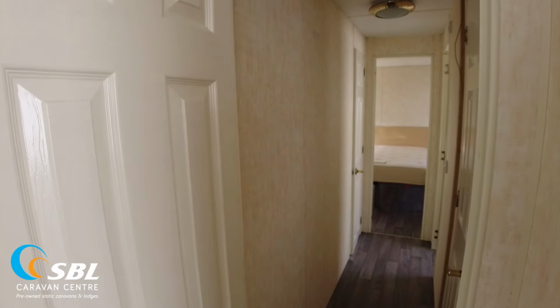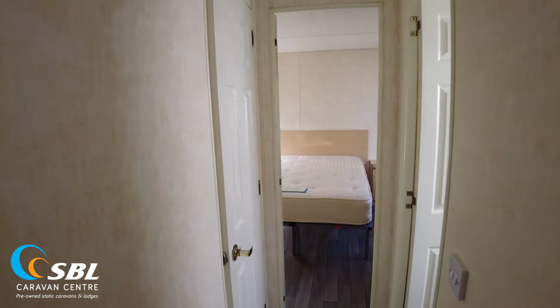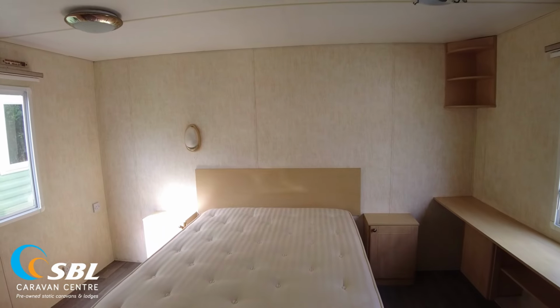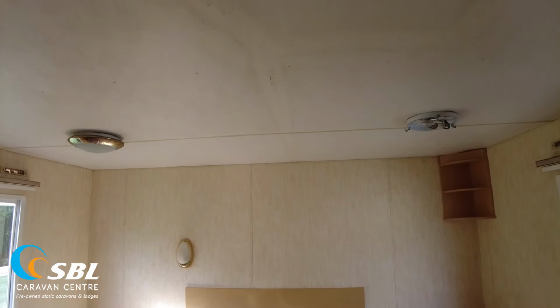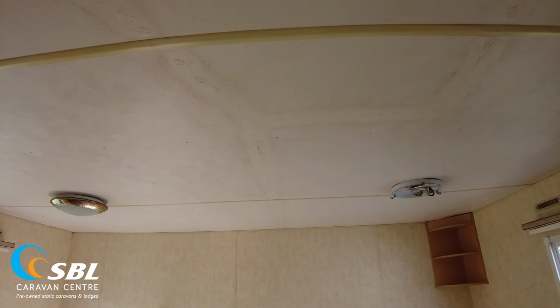There's the dividing door there between the living area and the bedroom. So if we come down the hallway and all the way to the back of the caravan, it was originally a 3-bed. So the previous owners have turned it from a 3-bed into a 2-bed. You can see some of the marks on the ceiling where the walls were that they've tidied up a little bit.